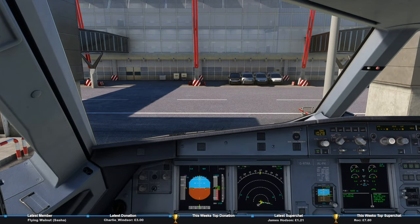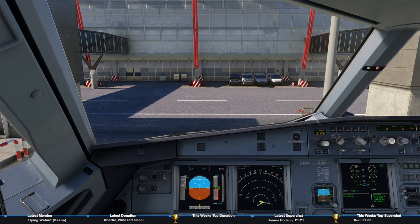Brandon, looks good on your 32-inch monitor, fantastic. Rosie, it's much better, excellent. Chris, much smoother, yeah, it's much smoother. My performance in Microsoft Flight Simulator has improved significantly as well.